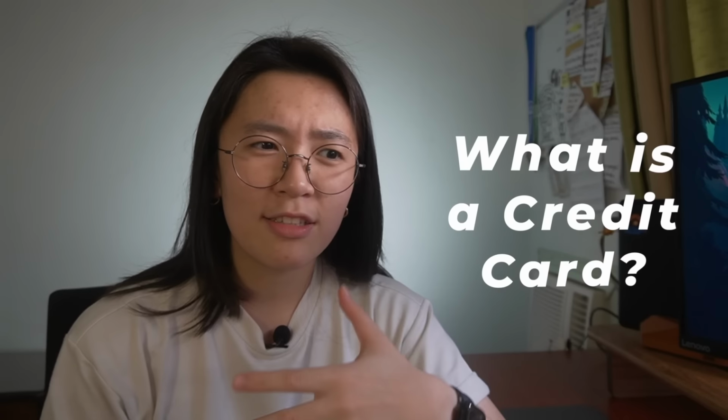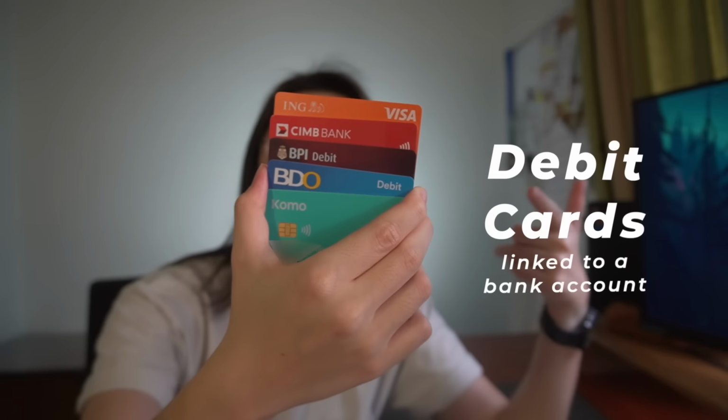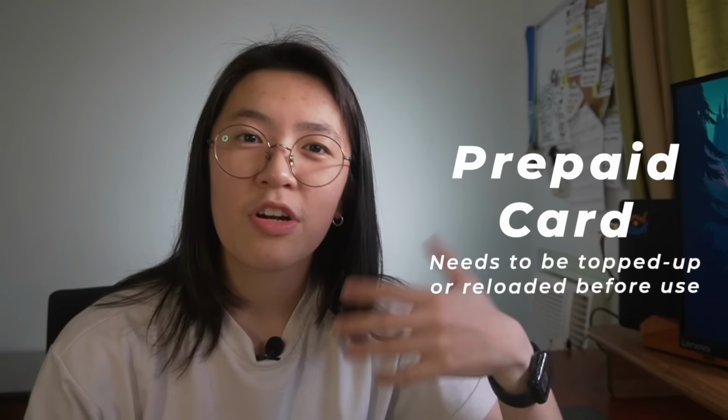Alright, let's start with the basics. First, what is a credit card? How does it differ from a debit card and other types of cards? So debit cards, ATM cards, these are linked to a savings account. And then the other type of card is a prepaid card. These cards naman, you need to load it up first, top it up, before you're able to use it.